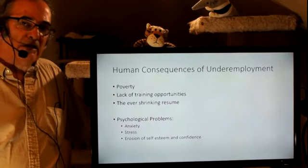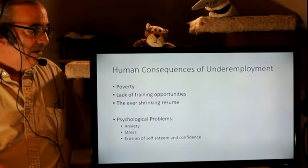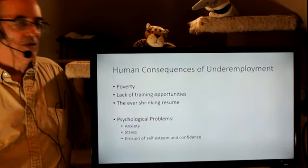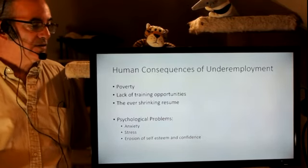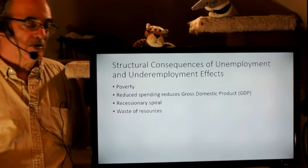Now imagine the psychological problems of being underemployed, similar to being unemployed, right? Anxiety, stress, but there's this erosion of self-esteem and an erosion of confidence. And every time that you're not hired, it's just one more piece of evidence that you may not be hired in the future. So what are the structural consequences?